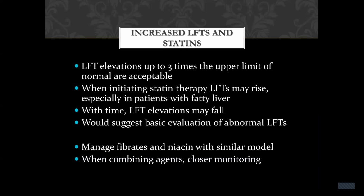You want to treat them with the statin, even if the LFTs rise a little bit, as long as it's less than 3 times the normal. And you're going to counsel them on lifestyle. You're going to talk about the fatty liver.